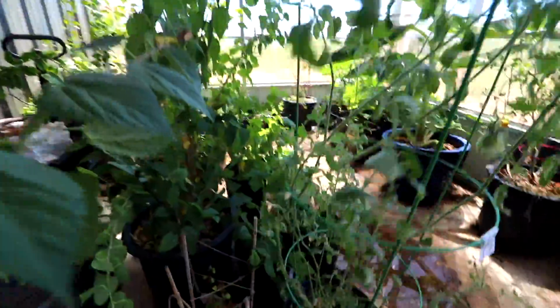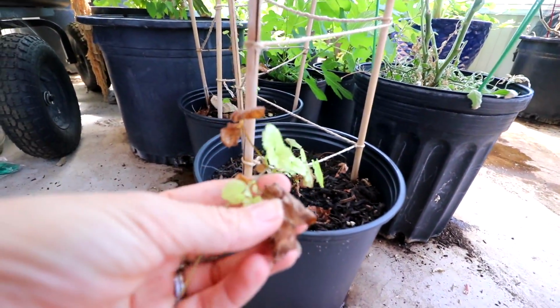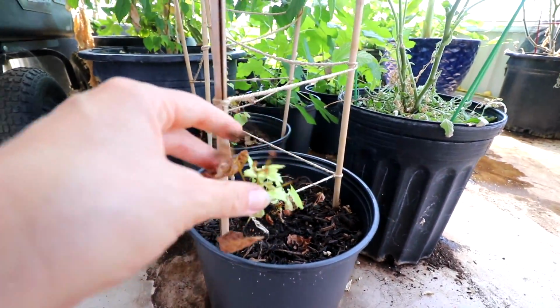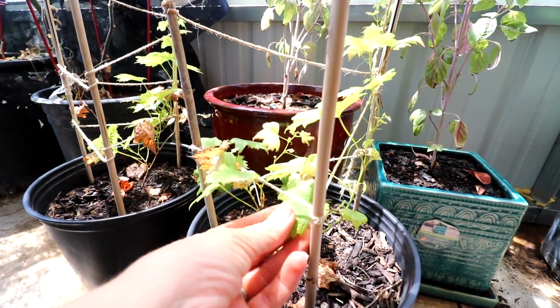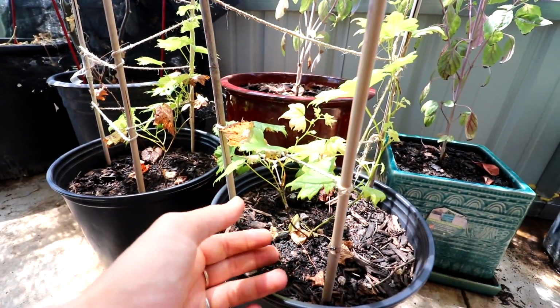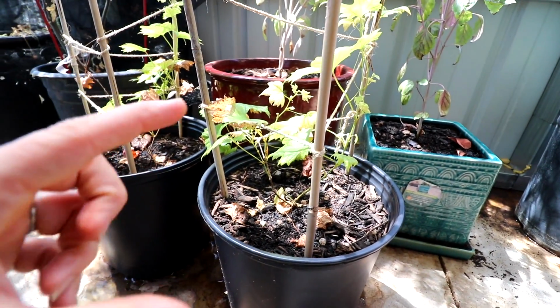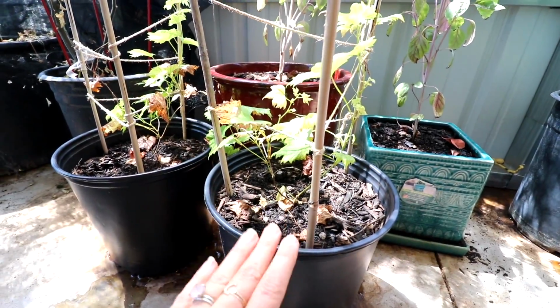And I also get, these are some grapes that, see how they got a little bit burnt? So I had to put them in the shade, but these are some grapes I got from Rare Seeds. And then these are actually some better looking grapes. So these ones are doing a lot better. But if you guys go on the rareseeds.com website, in the springtime, they have baby plants that you can buy, and they're about this big. And that's where most of these plants come from.